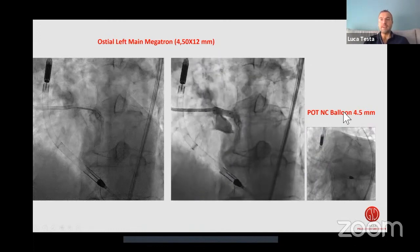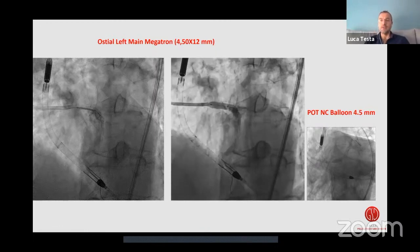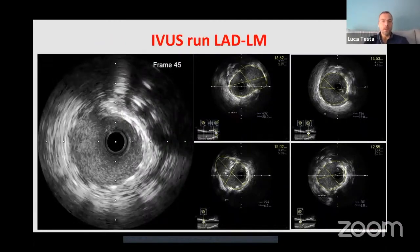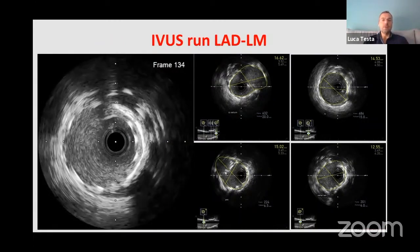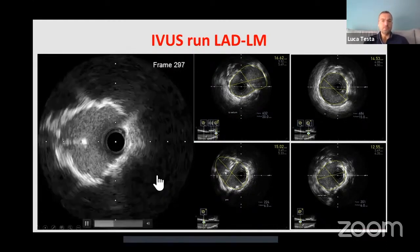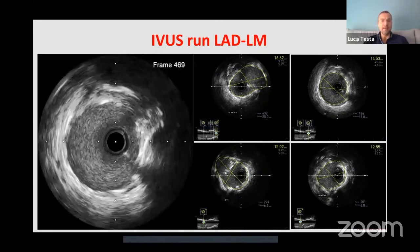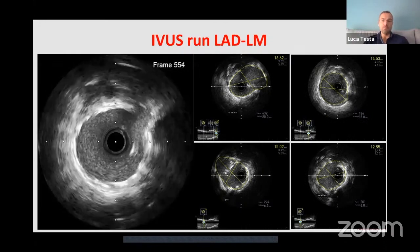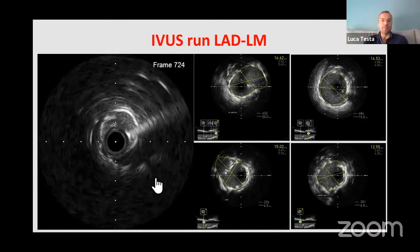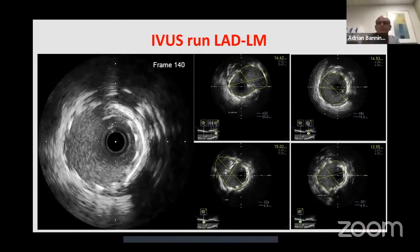Non-compliant balloon 4.5. I didn't do the kissing balloon again, but just the POT, because of course I didn't involve the distal left main, so 4.5. At that moment, of course, I did the IVUS, and I would like you to comment on this. That's the first run from LAD to left main, and I will let it go. It's not very long, so we've got a few seconds. As you can see, there is a full, nice apposition. That's the left main, and there are some numbers on the right side of the slide, and I guess it was okay. Do you want to see it again, or just go? In the interest of time, Luca, we should just keep going, I think.